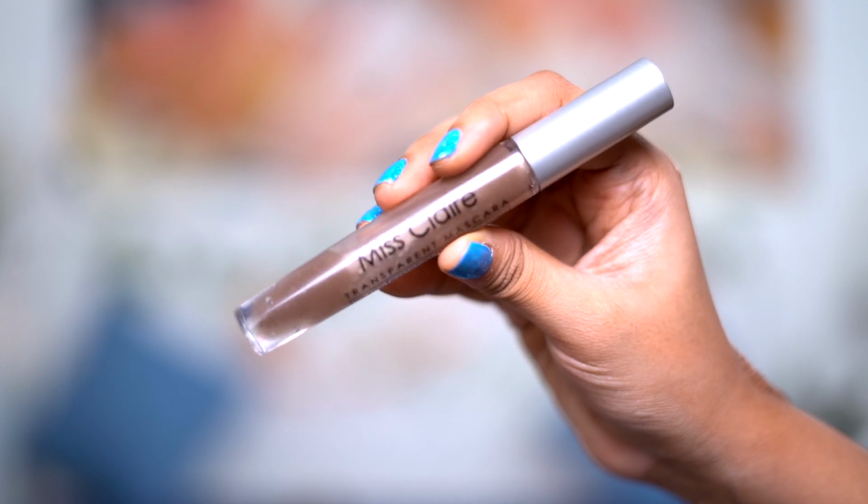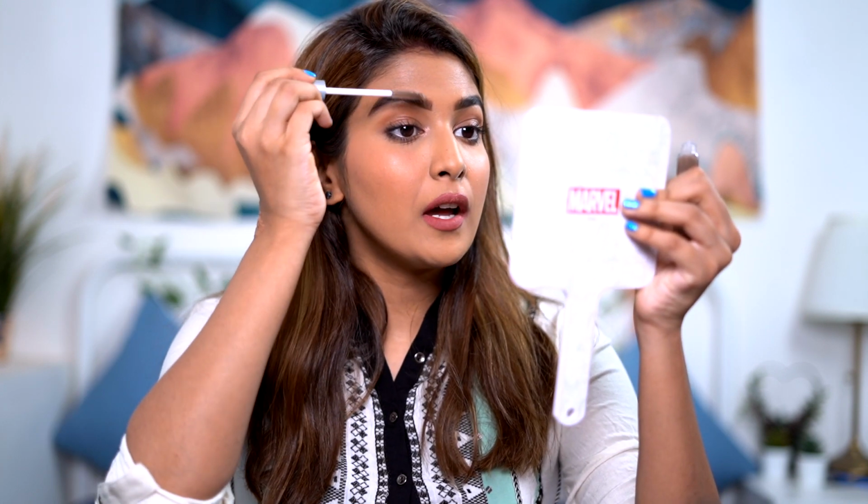All the steps are done. The final step is setting your eyebrows. I like to set my eyebrows so it just makes your eyebrows look really groomed and also set them in place for a long time. So to set my eyebrows, I like to use the Miss Claire transparent eyebrow mascara. This is not an eyebrow mascara, but this is a transparent gel, so I like to use it for my eyebrows.